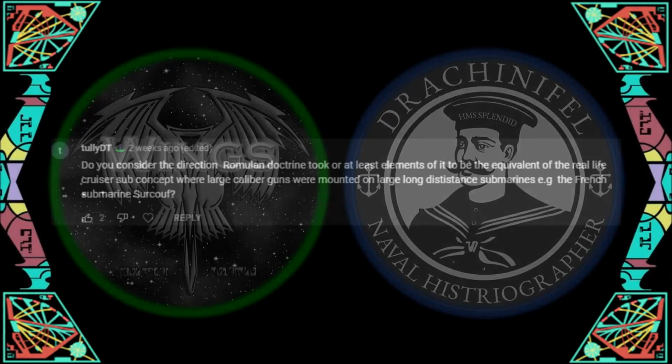This is from Tully DT, and this is one that I'm not going to fully understand, but you probably will. Do you consider the direction Romulan Doctrine took, or at least elements of it, to be equivalent to real-life cruiser submarine concepts, where large caliber guns were mounted on large, long-distance submarines, e.g. the French submarine Surcouf?